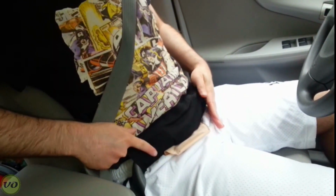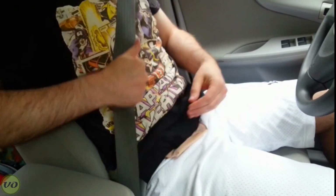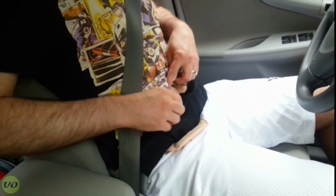Keep in mind that it's not necessary to wear a seatbelt cover if you've already got a stoma guard on, since your stoma is already protected from your seatbelt.